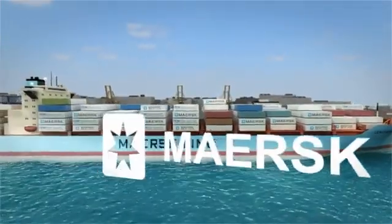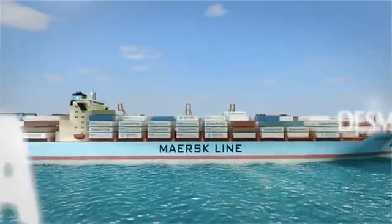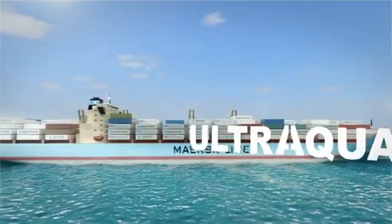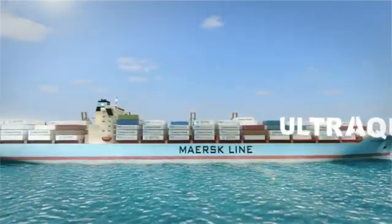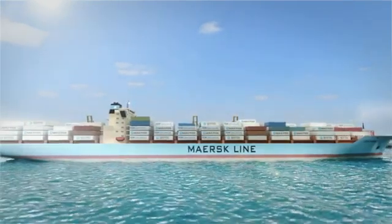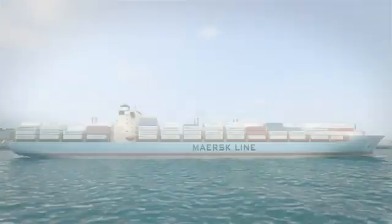In 2009, leading ship owner A.P. Møller-Mærsk, leading pump manufacturer DESME, and leading water treatment specialists Ultra Aqua joined forces and established DESME Ocean Guard AS. Based on the combined knowledge of these companies, DESME Ocean Guard has developed a superior solution for ballast water treatment.